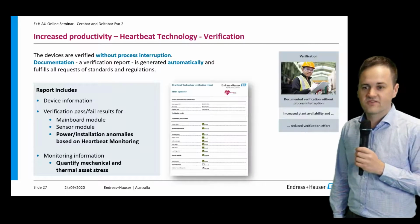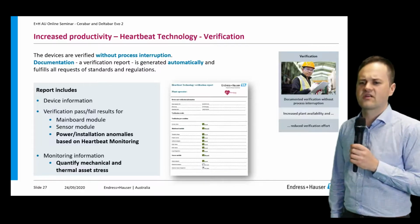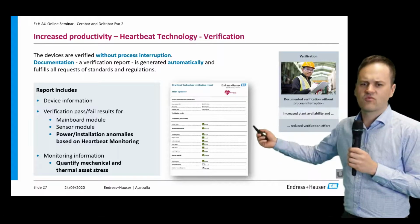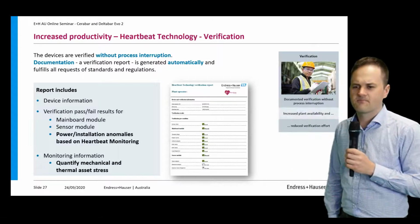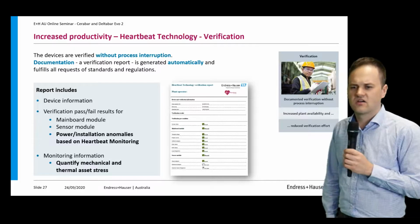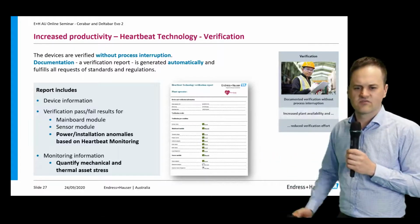In terms of verification, the animation showed how easy it was to get a verification report, and I demonstrated that in the last webinar. But you can see here a report looks like this in PDF. You've got your device information, verification, pass or fail results, and all the information around what it's testing and the result.